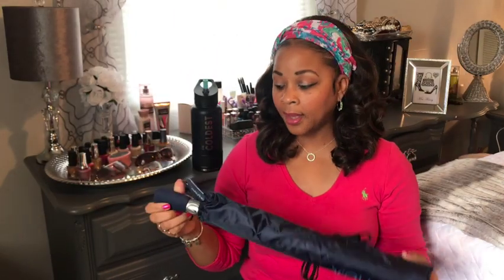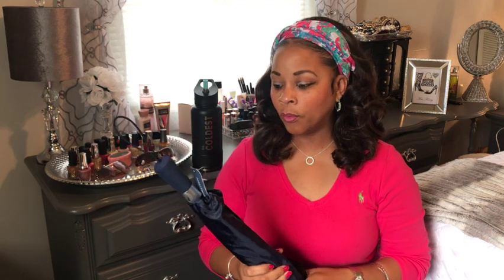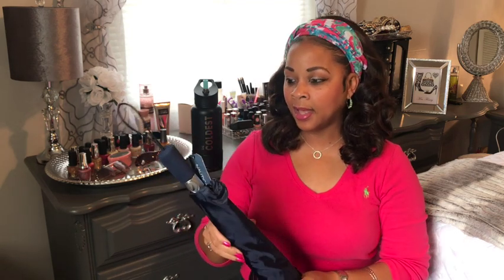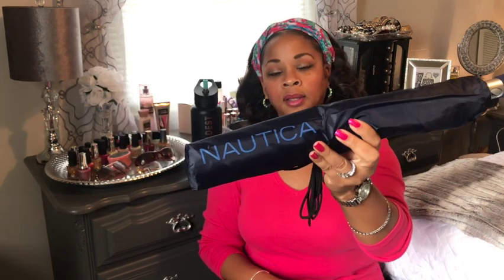Bath and Body Works. And from TJ Maxx, I went in there looking for a wallet. I am on the hunt for a good wallet, y'all. I need a new one, and I can't find the perfect one that I want. This was $9.99, and I needed an umbrella, so I got this navy blue Nautica umbrella.